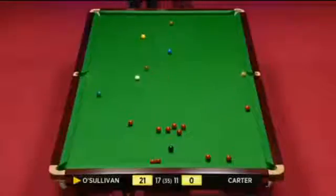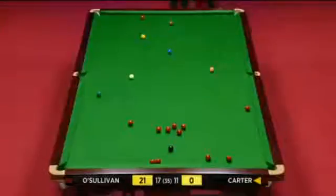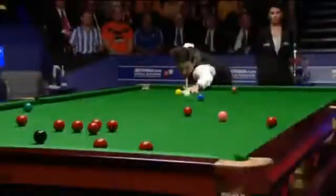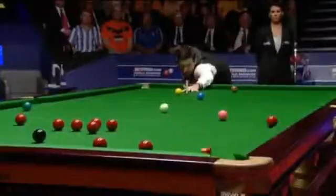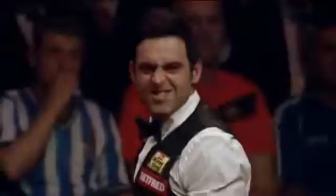Cued across that one, but once again I think he's got away with it. That red's going to finish safe, and it's also blocked by the yellow. Ronnie's long game this week has been tremendous, but I can only think that's getting very close to winning the World Championship that's made him miss that one by so far. Ronnie can't quite believe it.